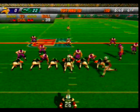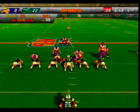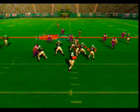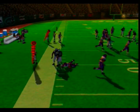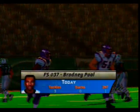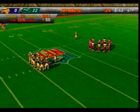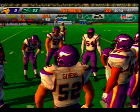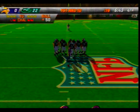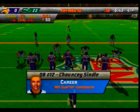From the start, Manning sends a man in motion. Throwing. Rodney Poole picks it off. Maybe thinking it was open when it wasn't, he throws a pick. So they're ready to go on offense after the interception. They'll start at the 50.